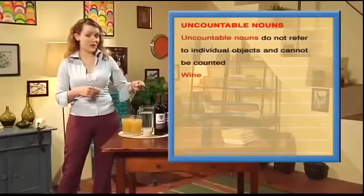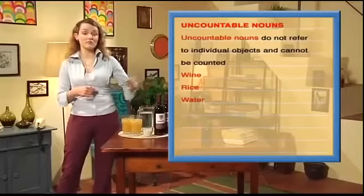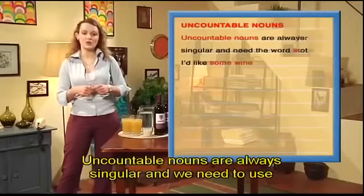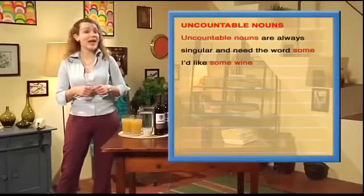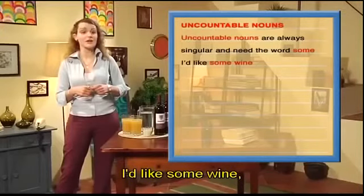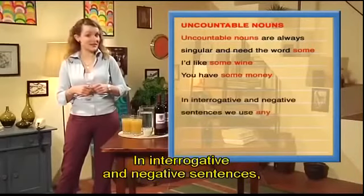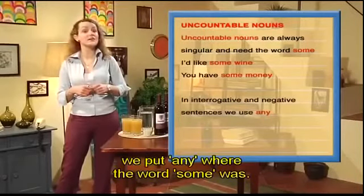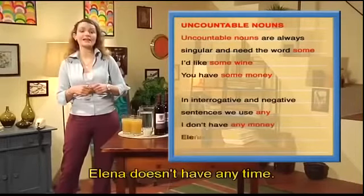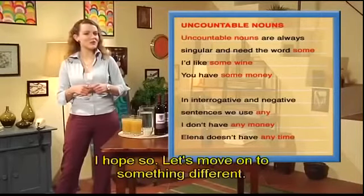Wine, rice, water, money, time. Uncountable nouns are always singular, and we need to use the word some. I'd like some wine. You have some money. In interrogative and negative sentences, we put any where the word some was. I don't have any money. Elena doesn't have any time. Okay, is that clear? I hope so.